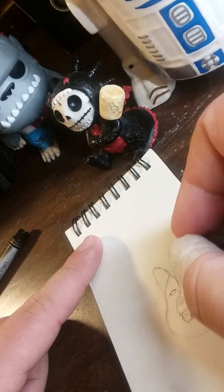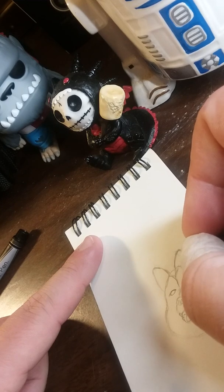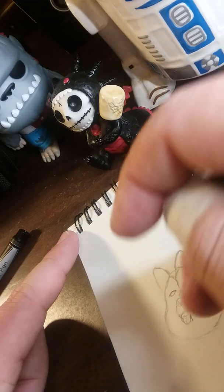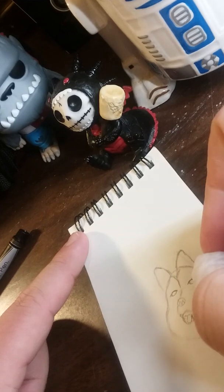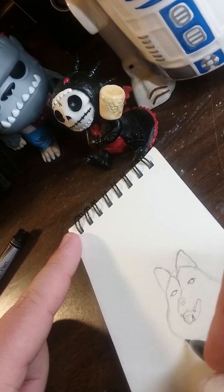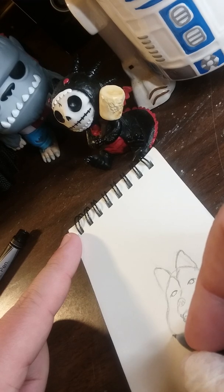Yeah. Perfect is the enemy of complete. So, still want to give it a little bit of, yeah, there we go. I get this little thing on his face there. All right, so that's the basic head shape I want. But yeah, as far as I know, there isn't an organized event like that, like there is for writing in November and drawing in October.